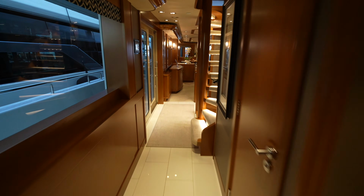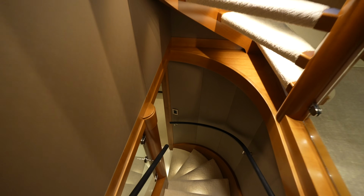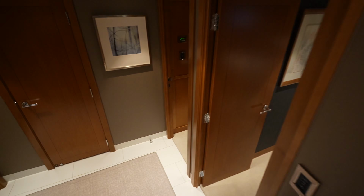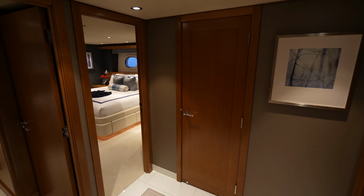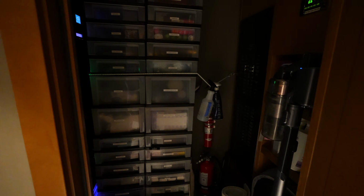And as mentioned in the intro, we have 5 cabins in total, which means, you probably guessed it, we have 4 cabins down here. And although this is a 40-meter yacht, because they opted for just 4 guest cabins down here, all of them are extremely spacious, and we also have this very large landing area. This is a closet and storage space for the crew. It also looks like we have our IT rack.